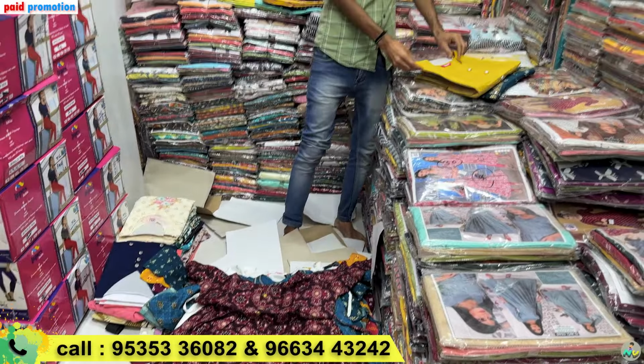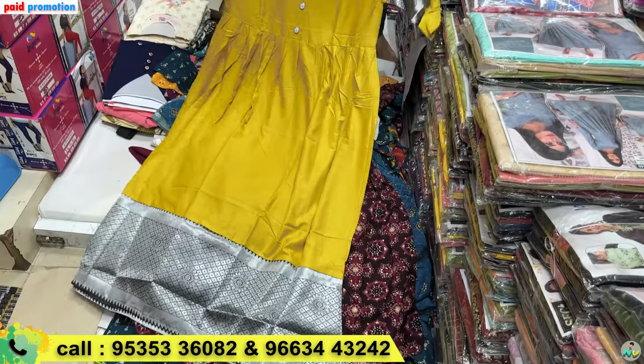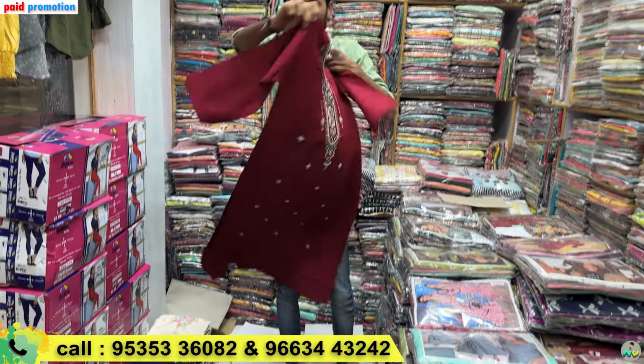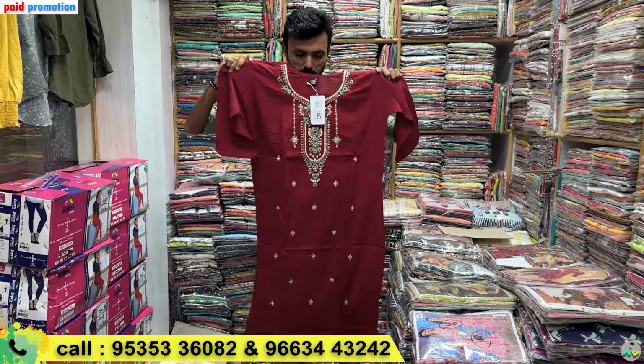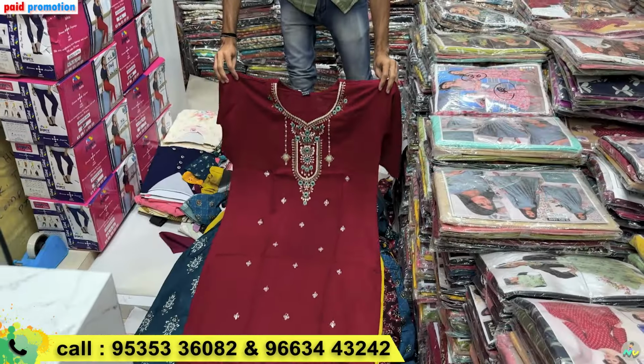280 rupees. Nice. Super premium quality, 200 rupees. 45 prints available anytime. Embroidery print, actual double XL? All sets have 4 colors available. Only 200 rupees.